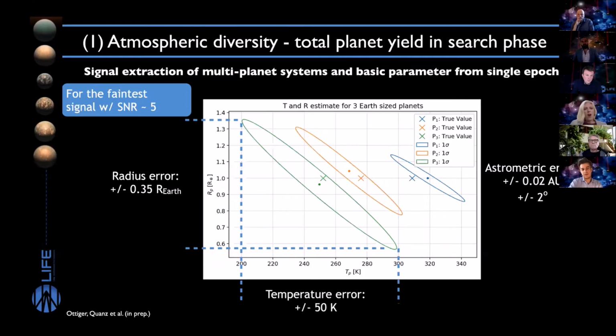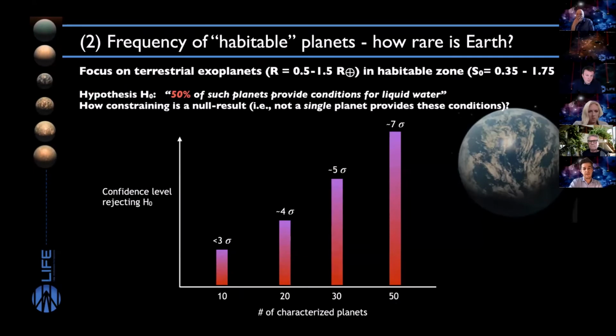And this is certainly one of the big advantages of looking at the thermal emission, that in particular radius and temperature are much better constrained than, for instance, in reflected light. So coming back now to the question of habitable planets, I already mentioned the number of 30 to 50 planets that we would like to investigate in some more detail in the specific range of parameter space between 0.5 and 1.5 Earth radii, and between flux ranges of 0.35 to 1.75 times the solar constant.